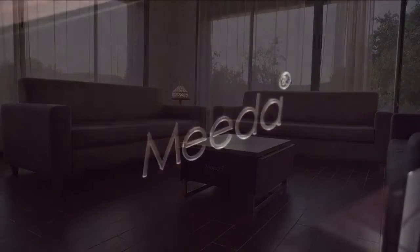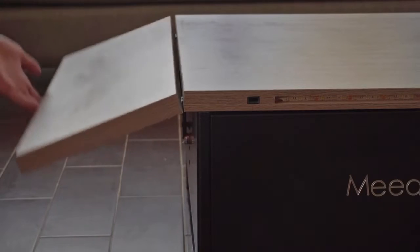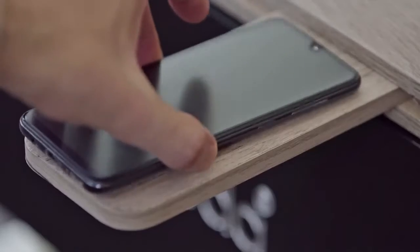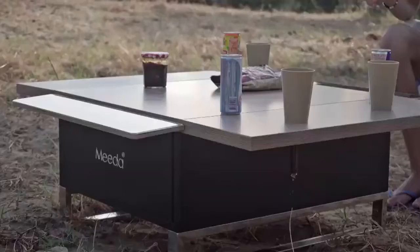After several years of research and hard work, we have developed the ultimate next-generation table that makes your life easier. Packed with lots of smart features, Meeda is the ultimate upgrade to your home and even outdoor use during your camping or beach parties.